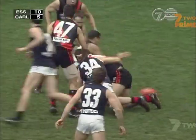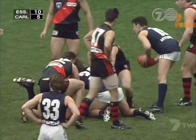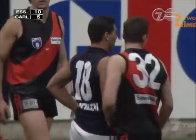Renshaw goes through, loses control of it. Murphy dives hard at the ball, and that'll be a ball up. Murphy had 10 possessions in the first quarter. Fraser Brown had 12. And Hardwick led for Essendon with 11.